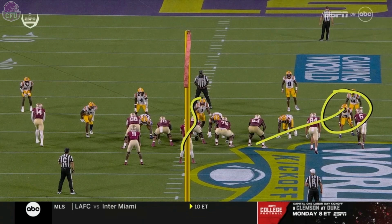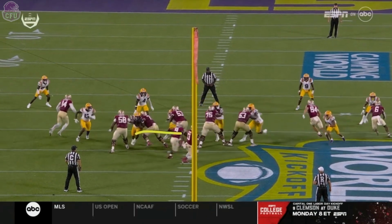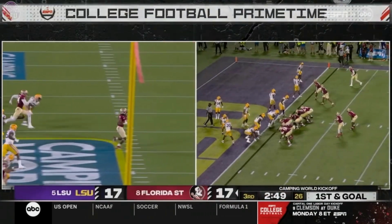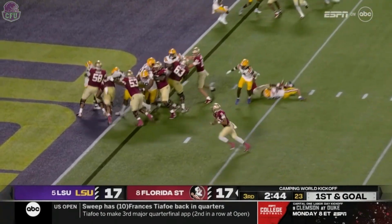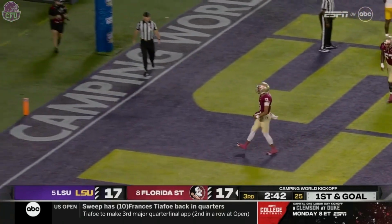This is the key right here. They bring the pressure to the outside. Feely slips to the outside. There's nobody there to pick him up. And now you see a good effort downfield and a heck of a block by Johnny Wilson. And now playing fast. Just walking in the end.